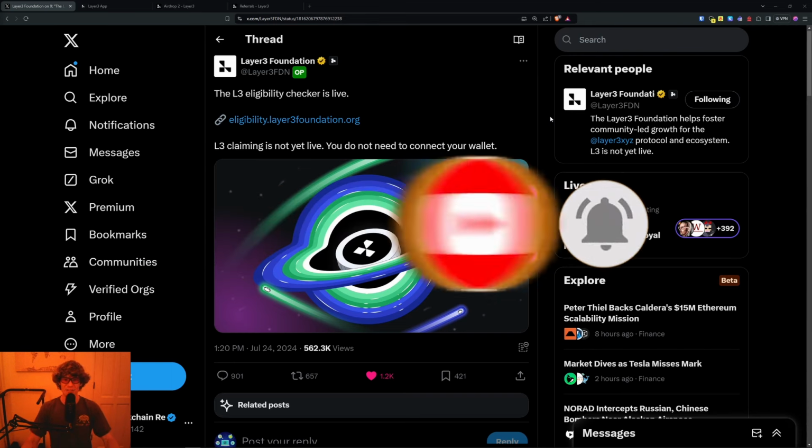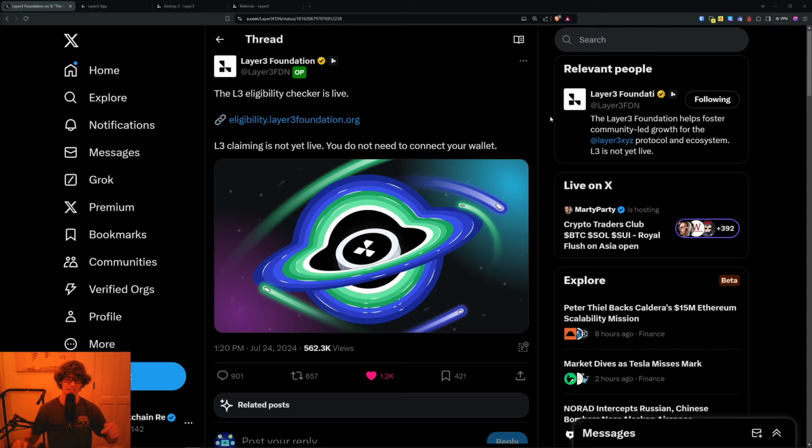All the fun stuff we get to learn and the cool rewards like this. Layer 0 or Layer 3. Layer 0 was last month. Layer 3 finally their airdrop checker.